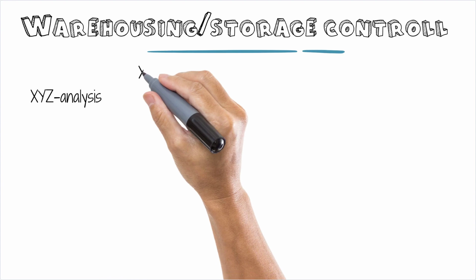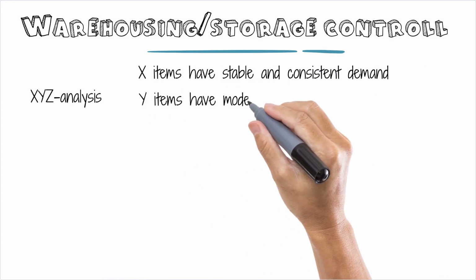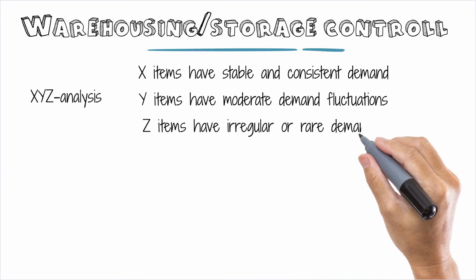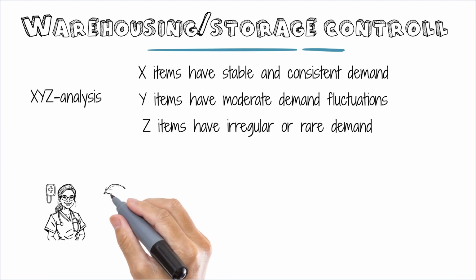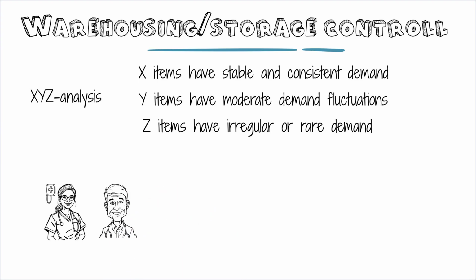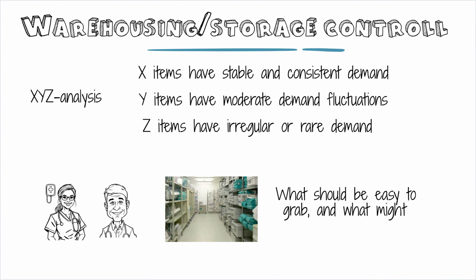XYZ analysis is a method used in inventory management to classify items based on the predictability of their demand. X items have stable and consistent demand, Y items have moderate demand fluctuations, and Z items have irregular or rare demand. This helps organizations prioritize how they manage and stock different categories of inventory. Julie and Peter can use this to help organize and prioritize how they manage and stock different categories of inventory. What should be easy to grab and what might stay a bit more in the back.